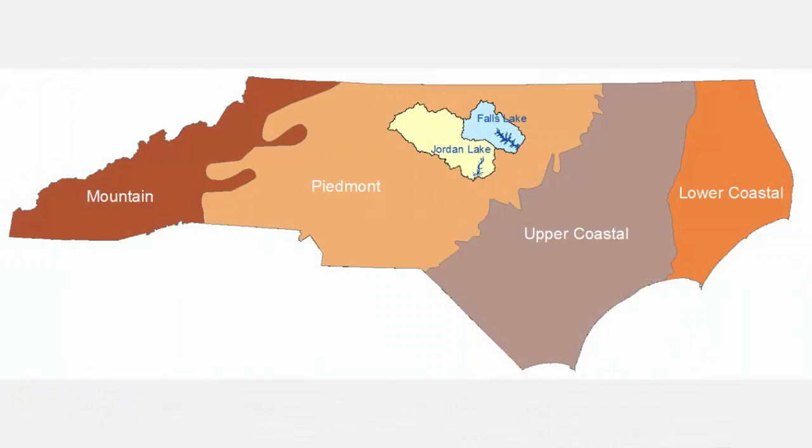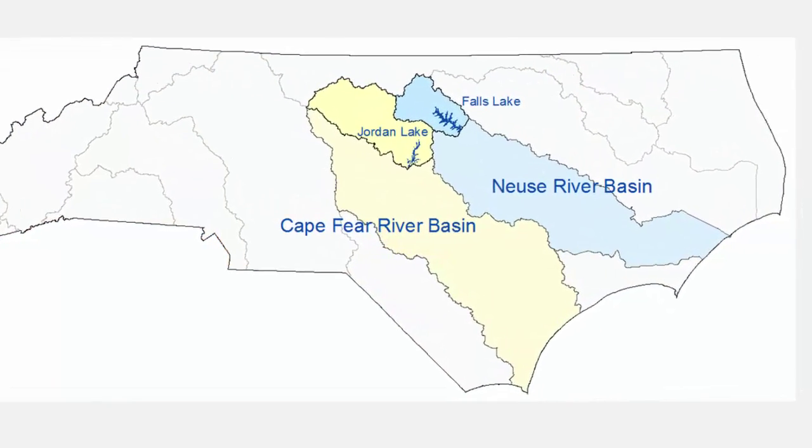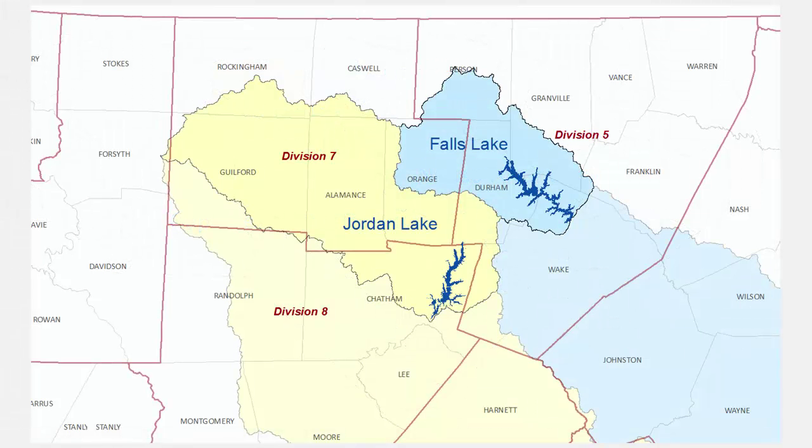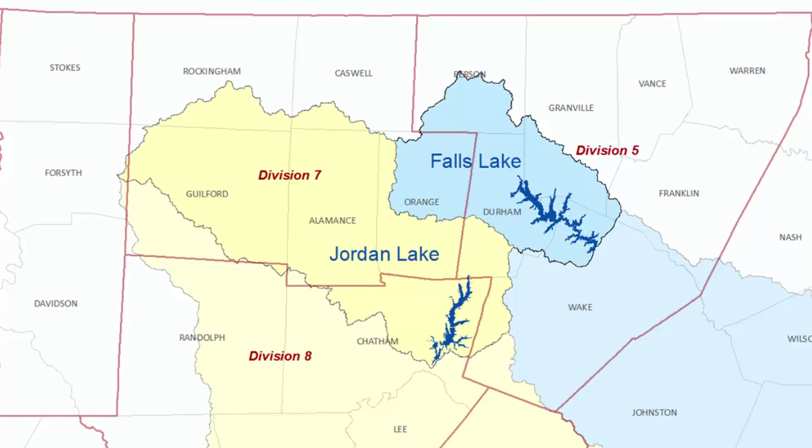Both the Jordan Lake and Falls Lake watersheds are centrally located in the Piedmont region of North Carolina. The Jordan Lake watershed is located in the Cape Fear River Basin, while the Falls Lake watershed is located in the Neuse River Basin. The watersheds cover an area of approximately 2,470 square miles and include portions of 13 counties in Divisions 5, 7, and 8.